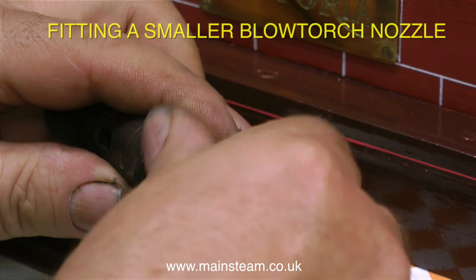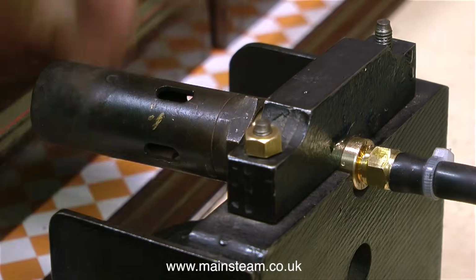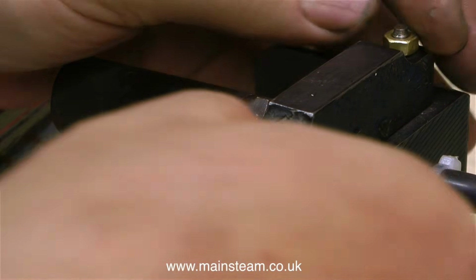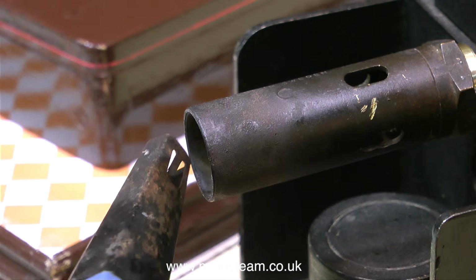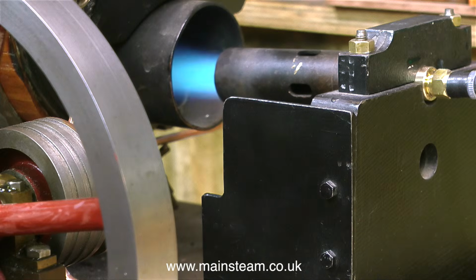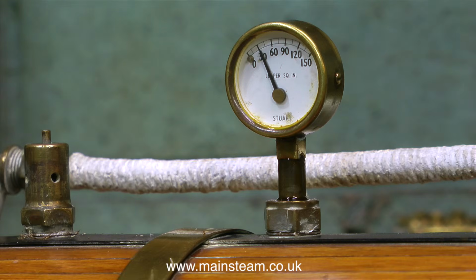Before I run the engine again, I'm changing the blowtorch nozzle. This is the blowtorch nozzle that I use most of the time for silver soldering pipes. So once I clamp this in place, I can light it and see whether it's better. I should think it is because it's a lot smaller than the other two. It's still a bit noisy when it's on full, but I'm hoping that once I raise steam I can turn the pressure down, because the constant roar of a gas blowtorch is not something that I like very much.